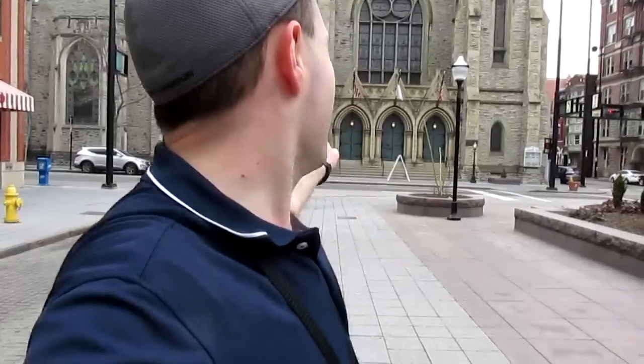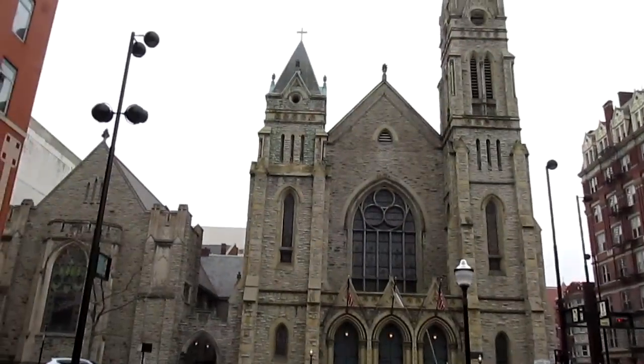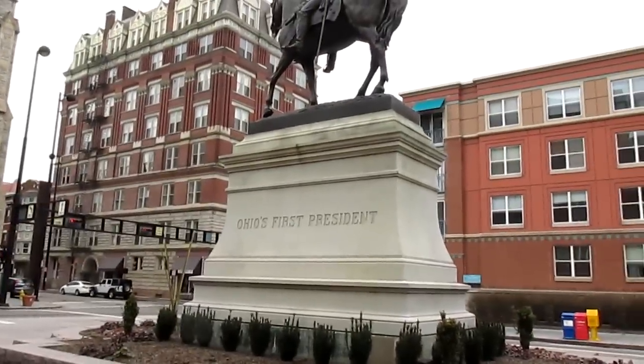I made it to the west side of Piatt Park, and we have the Covington First Presbyterian Church. This very beautiful church. And as I showed in the previous segment, statue of Ohio's first president.